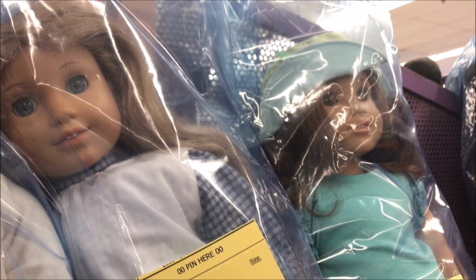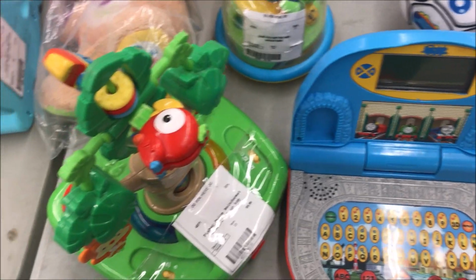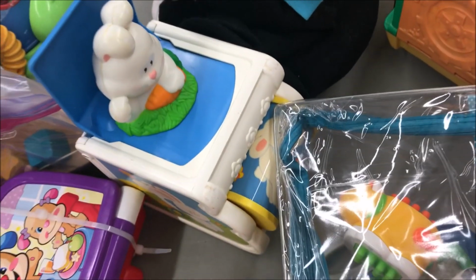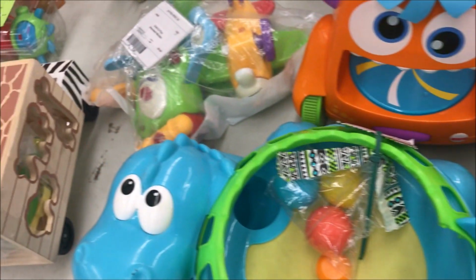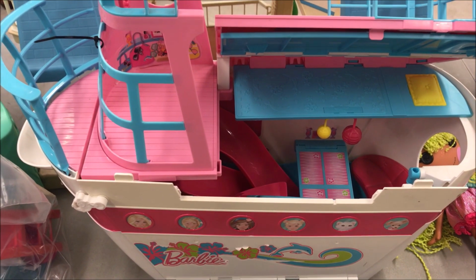They have American Girl dolls here. It's hard to see through the plastic, but they're here and they're running around $70. You can see some more of them. An overview of some of the toys they have here. Jack in a Box bunny rabbit. Fun things here. And a Barbie, I think this could be her yacht. Remember these? It's lots of fun.